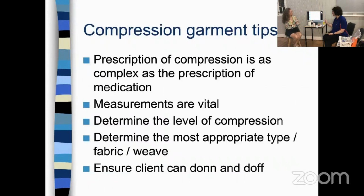And you want to make very sure the client can keep the garment on, just to don the garment, and to doff, which means take it off. Because if you can't get your garment on, you will freak out and you will cut it off. So we did have a client with a custom-made compression garment for a very unusually shaped foot that, despite having been in compression for a long time, had a bit of a breakdown in the middle of the night, despite there being someone else there in the house that could have helped him. Took a pair of scissors to a $300 garment.